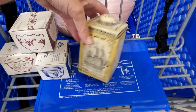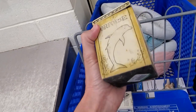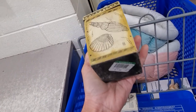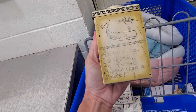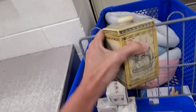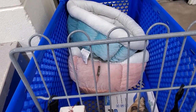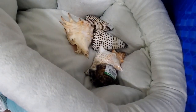And then I found this. This was interesting. It feels like a marble, a stone. I think it's supposed to be a replica of scrimshaw. It's got a porpoise and some shells and a ship and an animal bigger than a house. A whale for $1.98. So I'm gonna grab that. That's pretty easy to get into the suitcase. Oh yes, Peanut and Ozzy are getting some new beds. And I did find some pretty shells.